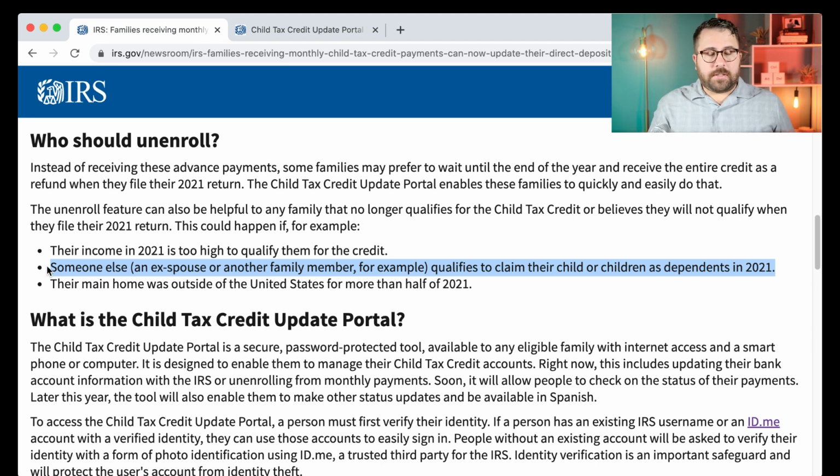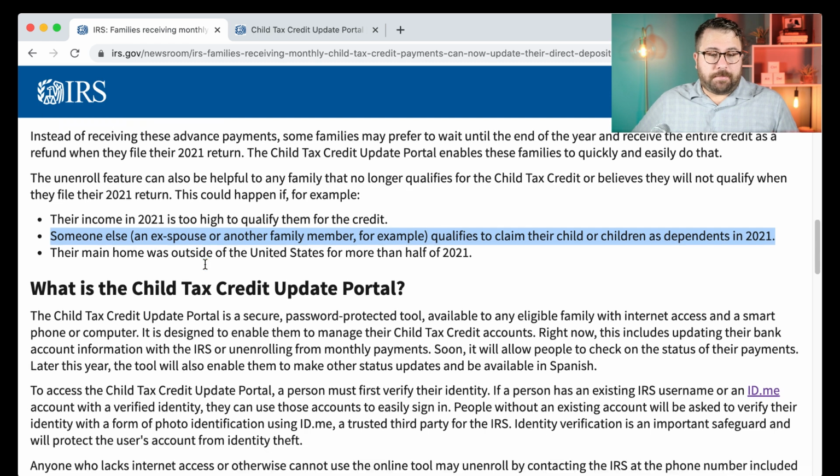But if your spouse is eligible to claim the kid in 2021, based on this sentence here, it sounds like the IRS is expecting that you will have to pay back the advance payments you received in 2021 based on your 2020 tax return, and your spouse, who gets to claim the kid in 2021, will be entitled to the credit on his or her tax return. So that's another reason why you might want to opt out.